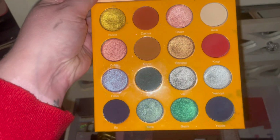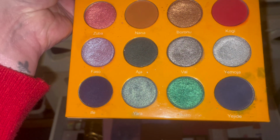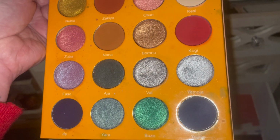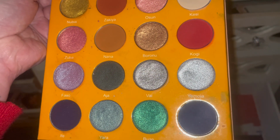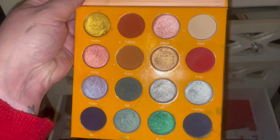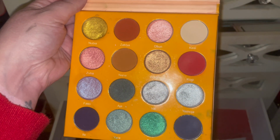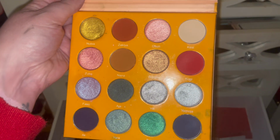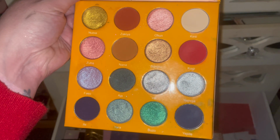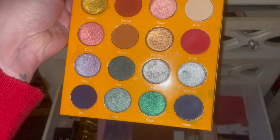I really love that gold up top there, Nubia. I love the green down there, Buzzer. I think I tried those two silver greys, which are called Vi and Yamoja. I tried pretty much everything in it and I really liked it. Don't know if I tried that purple though. I did lives with these over multiple Sundays just to make sure that I wanted to keep it. The only shades I'm not bothered about using are the mattes, and I do really like the shimmers.